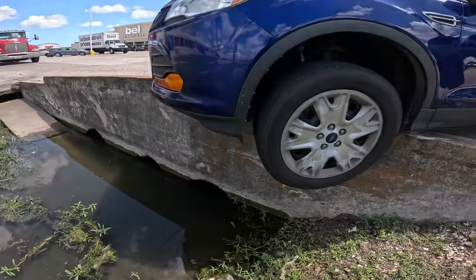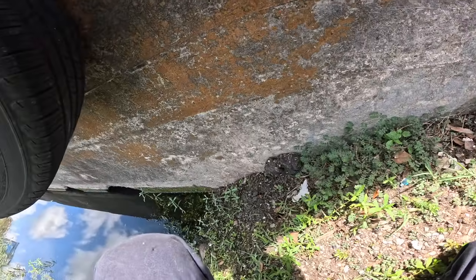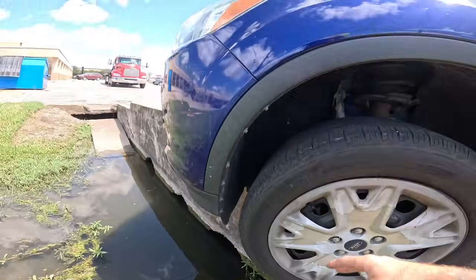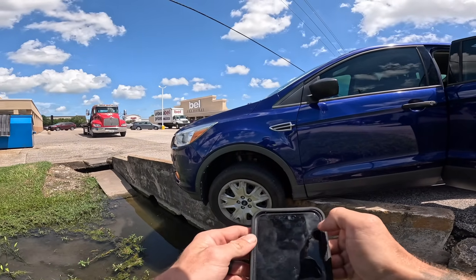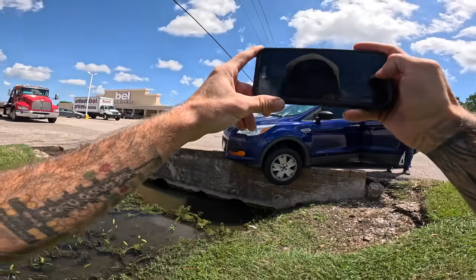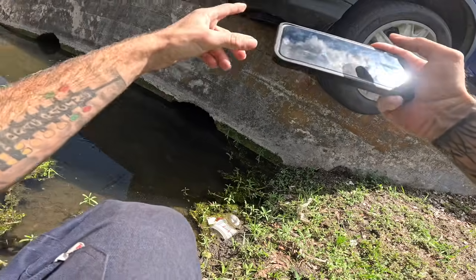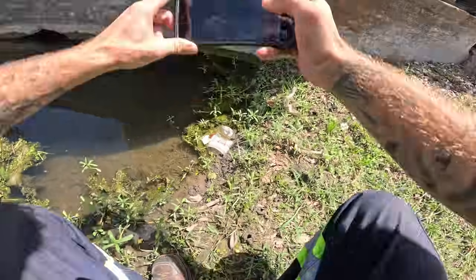Oh, let's see. K-member, it looks like. Yeah, it's sitting on the whole K-member and everything there. Snap me some pictures. Boy, what would be the best way to do this? There's her bumpers on it there.